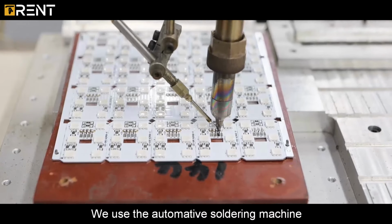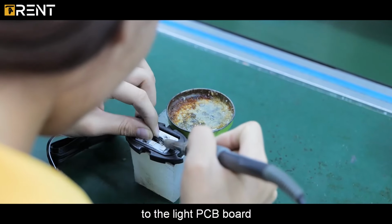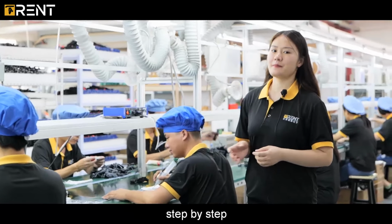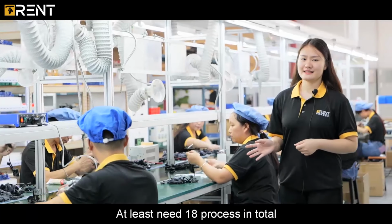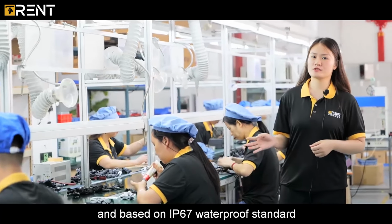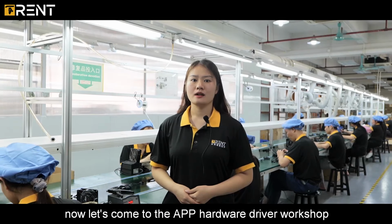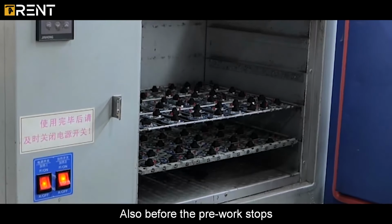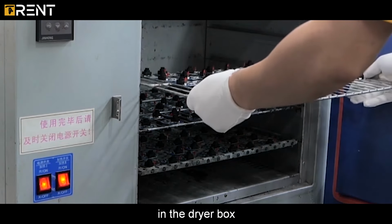We use the automatic soldering machine and also have workers soldering the cable to the light PCB board. They do various pre-work process step by step until completing the whole lighting port. And this needs 18 processes in total and is based on IP67 waterproof standard. After the app lighting workshop, now let's come to the app hardware driver workshop. Also, before the pre-work starts, all PCB boards have to go through the dryer process in the dryer box.